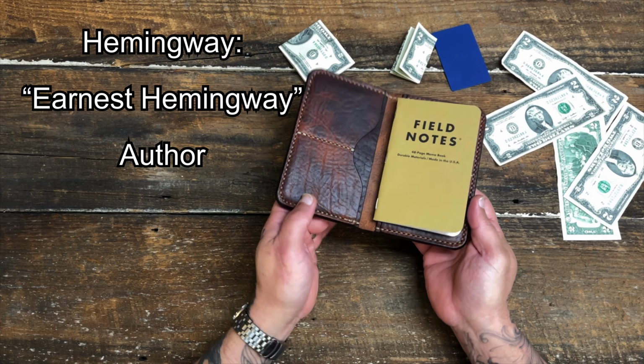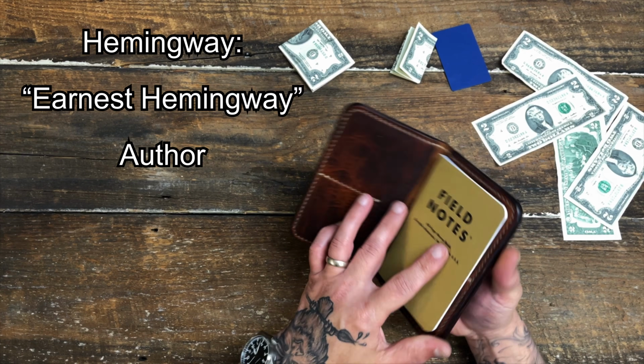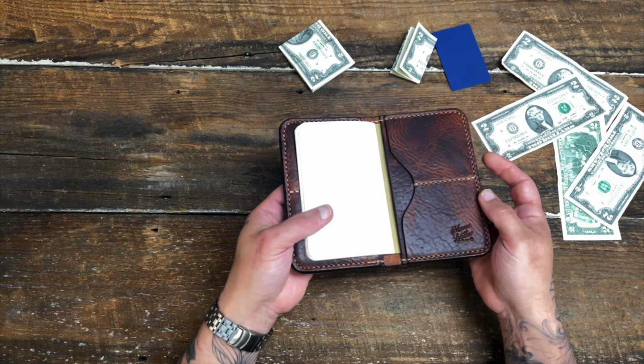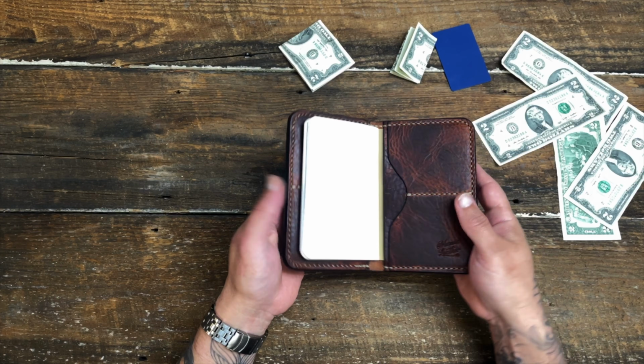The Hemingway Field Notes wallet, bill pouch on the back. Holds a regular field notes. Stash pockets, card pockets. The colossal version has card pockets on this side, but I also make it without these card pockets so it's a little thinner.